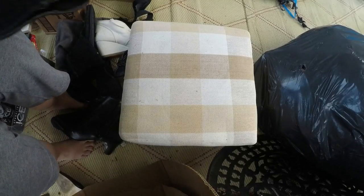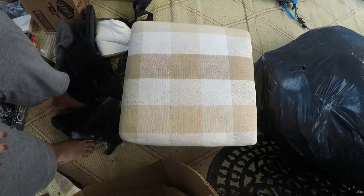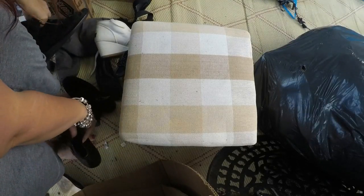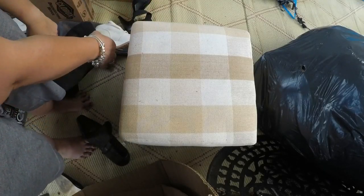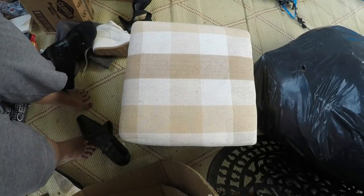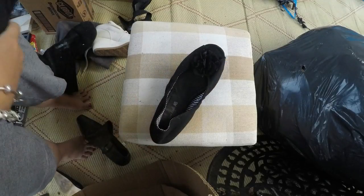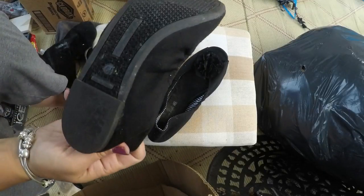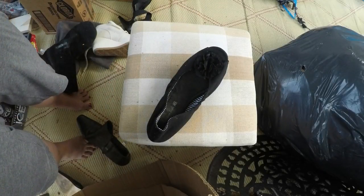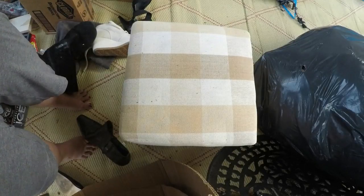Oops. I thought I had matches to most of these, but obviously I don't. These are American Eagle, just little slip-on things. Again, my daughter might want these to throw on. I don't know. So those are cute.